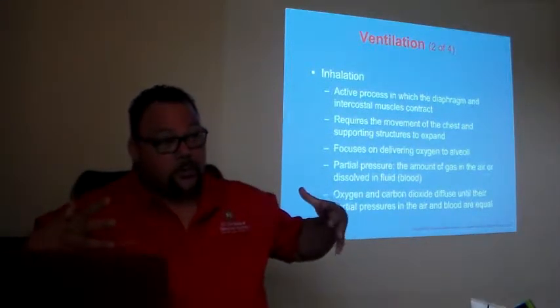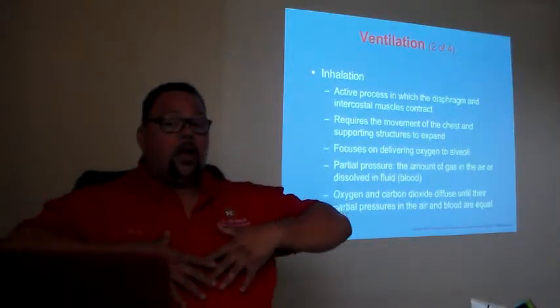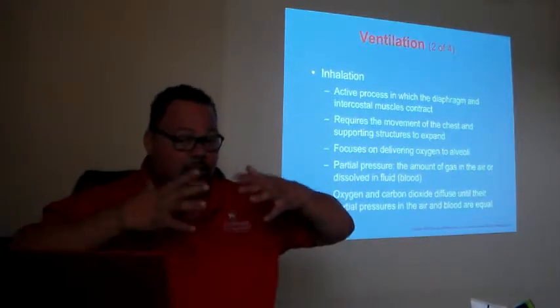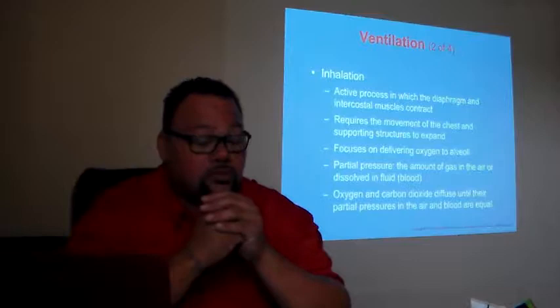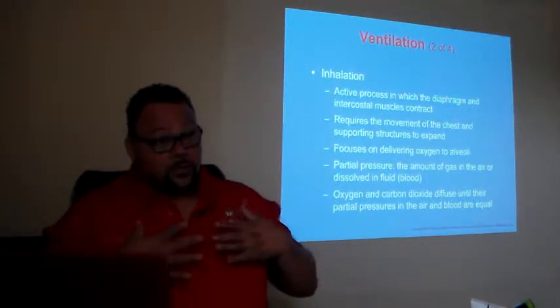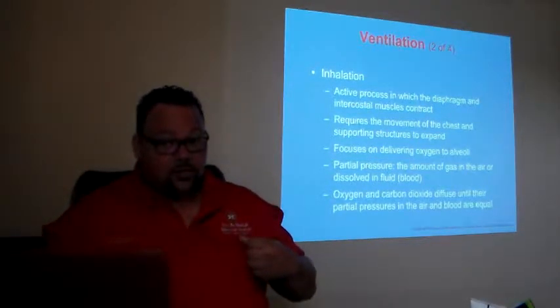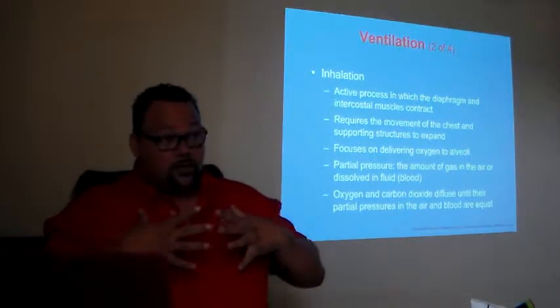Okay. So, the chest has to move, and the supporting structures have to expand. So the chest wall expands, the diaphragm contracts, the chest wall expands. Okay. And this allows for that active process to take place. The muscles of the intercostal, so the muscles in between your actual ribs, tighten too.